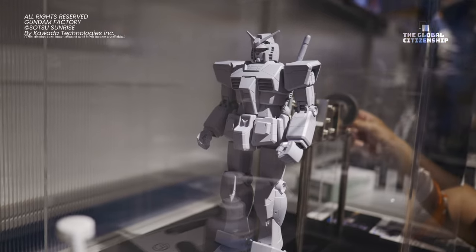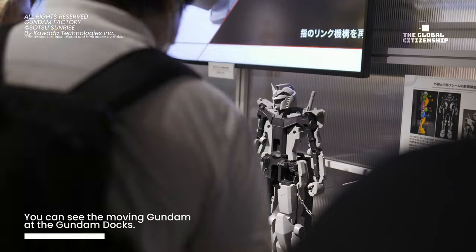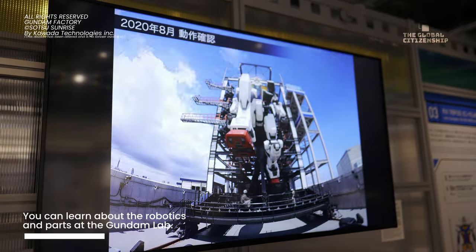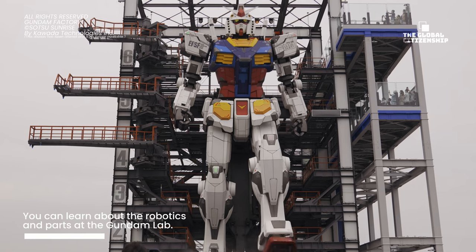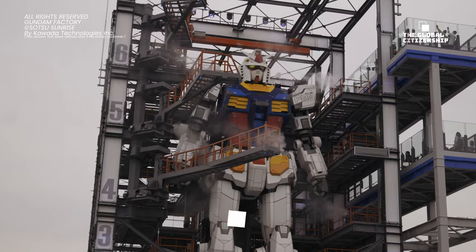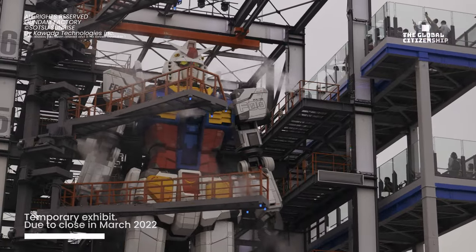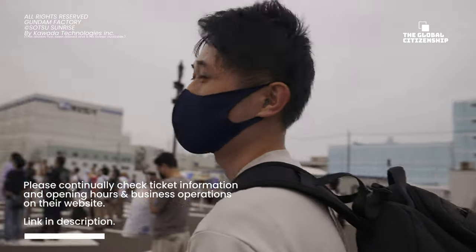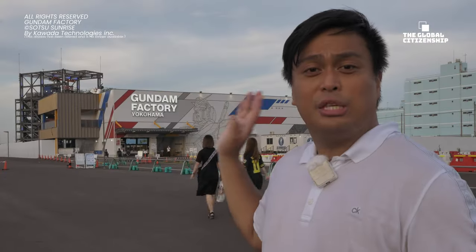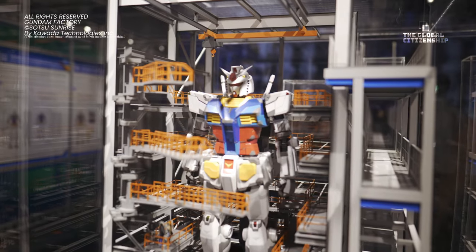As we approach closer towards the pier itself, you can barely see the moving Gundam right behind this building, which will build up the anticipation as you enter. Unfortunately, I have to report to you that at the time of this reporting, the moving Gundam is set to close in March next year, in the year 2022. So if you ever find yourself in Yokohama before March 2022, please check out this moving Gundam as it is a temporary but awesome exhibit to see.